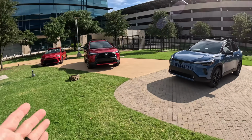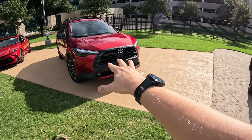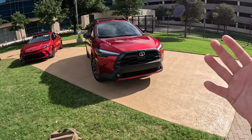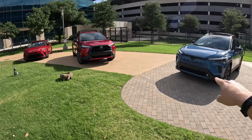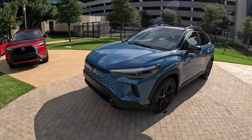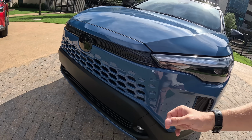First thing we're gonna do is break down the styling between these two models. In pictures, I was really dogging on the gas model. This is what the new gas model looks like up front. It looks a little bit better in person than it does in video and in pictures, so I will give it that. However, the front end here on the hybrid looks so much more premium, way more upscale. I like this honeycomb spindle. It's similar to what Lexus does with the RX, for example.